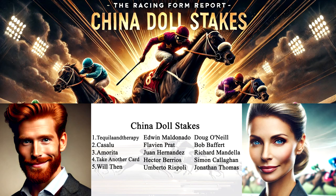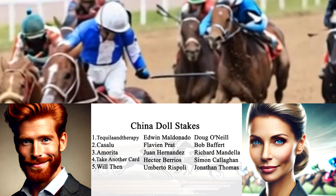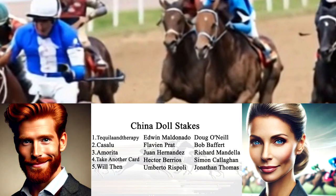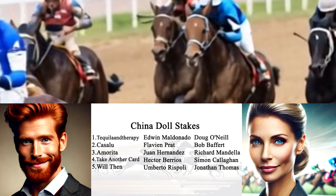And then finally, we've got Tequilaandtherapy. Right, number 1. She's got some decent speed figures. Yeah, Brisnet has her speed last race at 86. But she's been beaten by both Casalu and Amarita recently. Yeah, she just doesn't seem to be in the same class as those two. And the racing form doesn't even mention her as a contender. So it looks like she's facing an uphill battle. Yeah, she's probably a long shot to even hit the board.